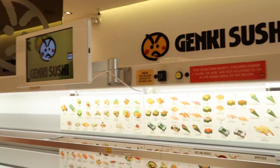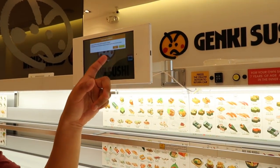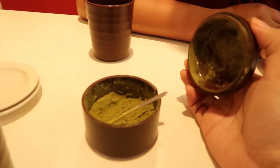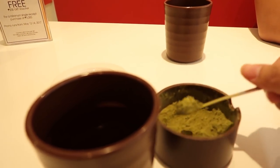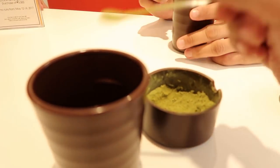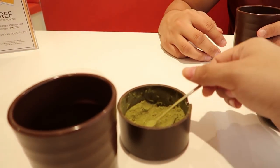We are here at Genki Sushi, guys. We're gonna have lunch over here. Sa tablet mag-order. Guys, you have hot water over here. Tapos sabi ni Kuya, merong green tea powder. Ilan daw? 1 to 2. Ay, ang liit. Ganito lang? Tapos, ito yung strong daw. Bawal 4? Bawal. Pero depende sa kanila, sa taste nila. Pero taste ko muna, pwede mo naman dagdagan.